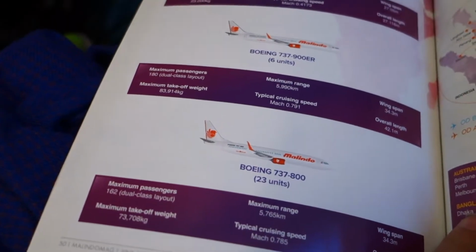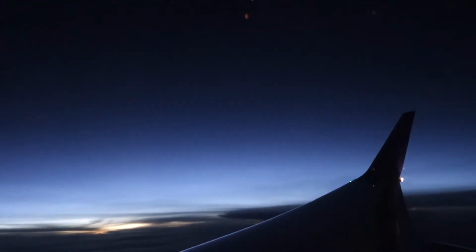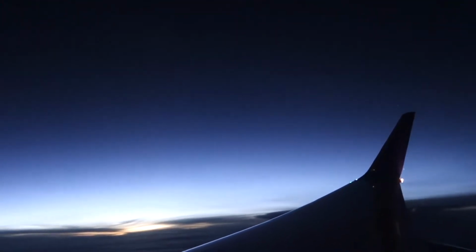There is a small tray table, however Malindo do not offer headrests on these seats. As far as legroom goes, Malindo don't do too bad in comparison to the other airlines that operate the Perth to Kuala Lumpur route. Soon the sun was starting to rise and we were nearing Kuala Lumpur.